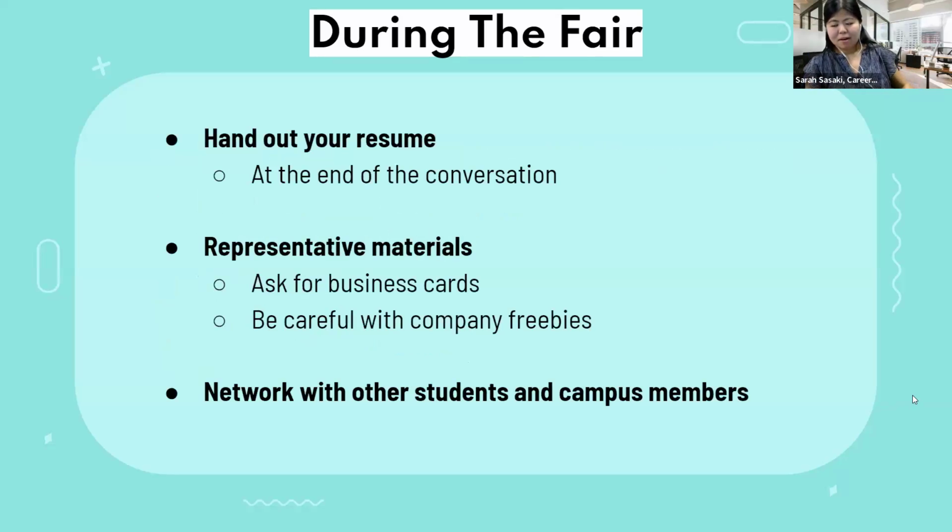And so I do recommend for your resume to give it to them at the end of the conversation, because if you give it to them at the beginning, it could be seen as, here you go, a little forward. You want to have the conversation first, you want them to get to know you. And after that conversation, you have highlighted, these are my qualifications, and this is why I'm applying for you. And then you have the resume at the end to recap what you talked about there.